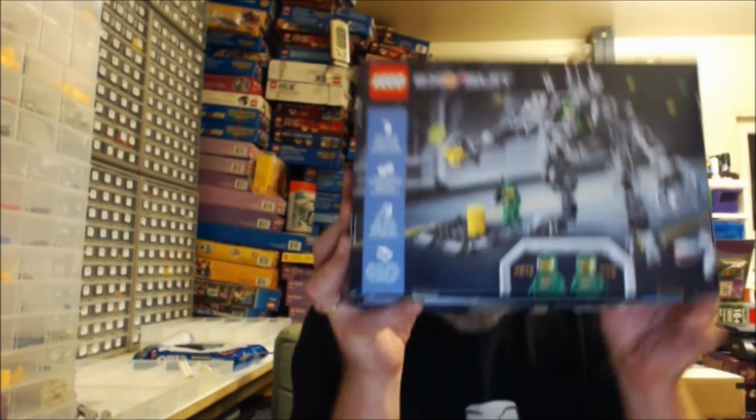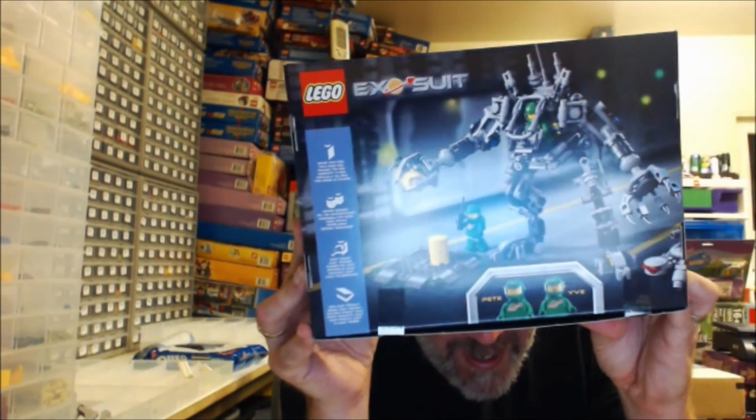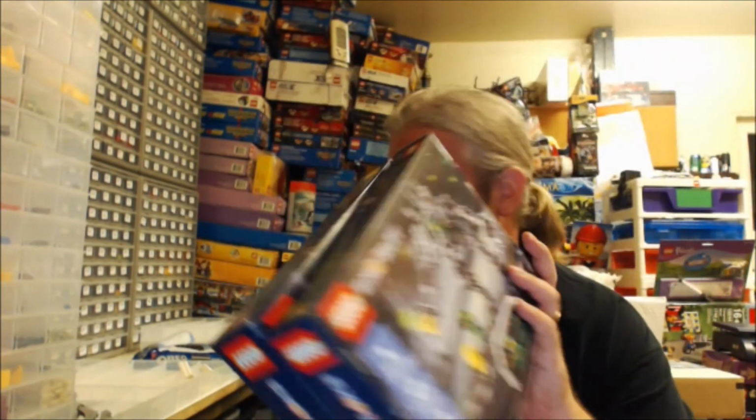So there we go. Those were my Lego Shop at Home hauls. If you, for some reason, want this sealed in the set, in the pristine condition it is, get it to me quick. Why? Because it ain't going to stay that way for long.